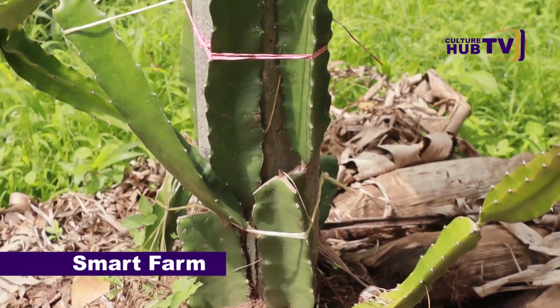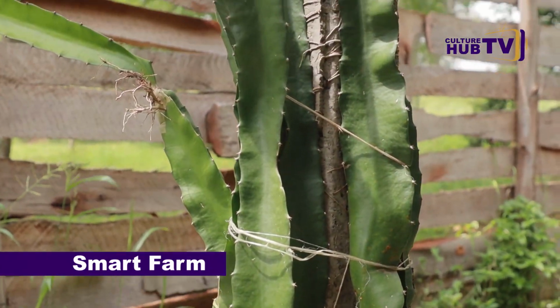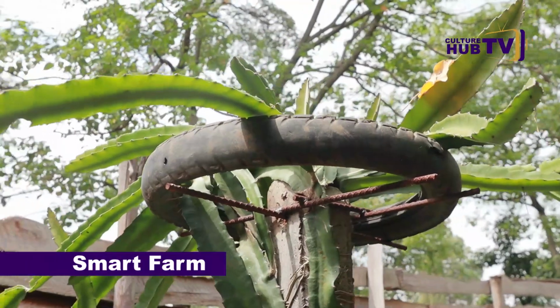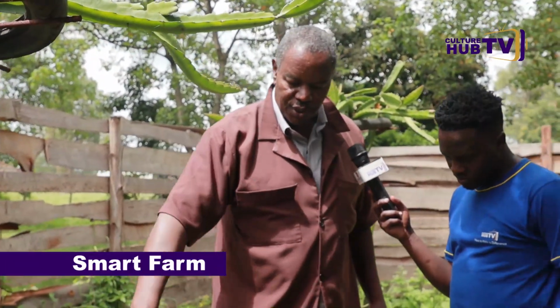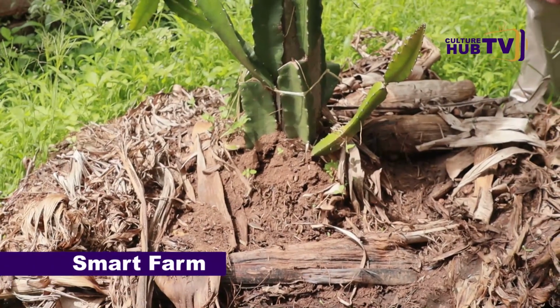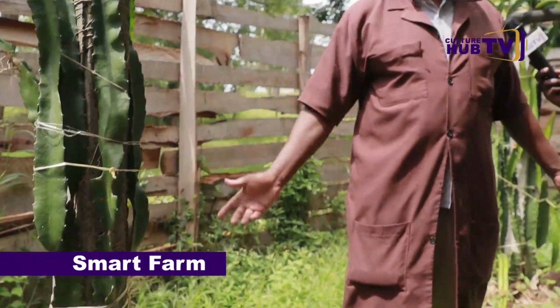Do they just grow anywhere? This is actually a cactus of the cactus family, so you have to be very careful. These things are suited for dry weather conditions. Now, when you bring them to a place like Bungoma, which has plentiful rainfall, that's why we put this. Okay, the chickens have come and removed all this, but otherwise we cover this to prevent too much water going there. Otherwise, if you don't cover it, it will become waterlogged, and when it becomes waterlogged, it will die off. So you have to put a covering at the bottom to allow the water to go away, so that not all the water goes there.